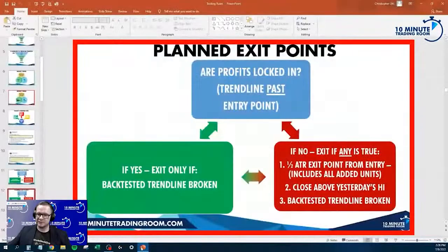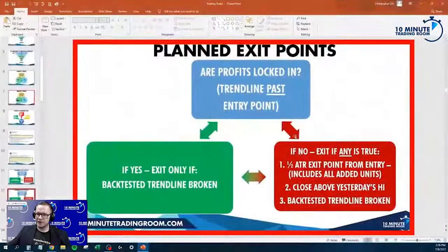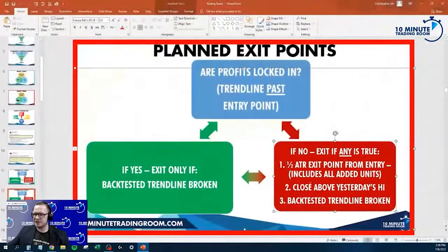Our profit's locked in. We determined that by the 5-day exponential, which we back tested. Has that crossed our entry point? That's the gray line. Has it crossed through the green? Not quite yet, but that's okay. So we ask ourselves these questions here. A half ATR from entry. Has it crossed over that? Nope. Has not. That's at 96.69.